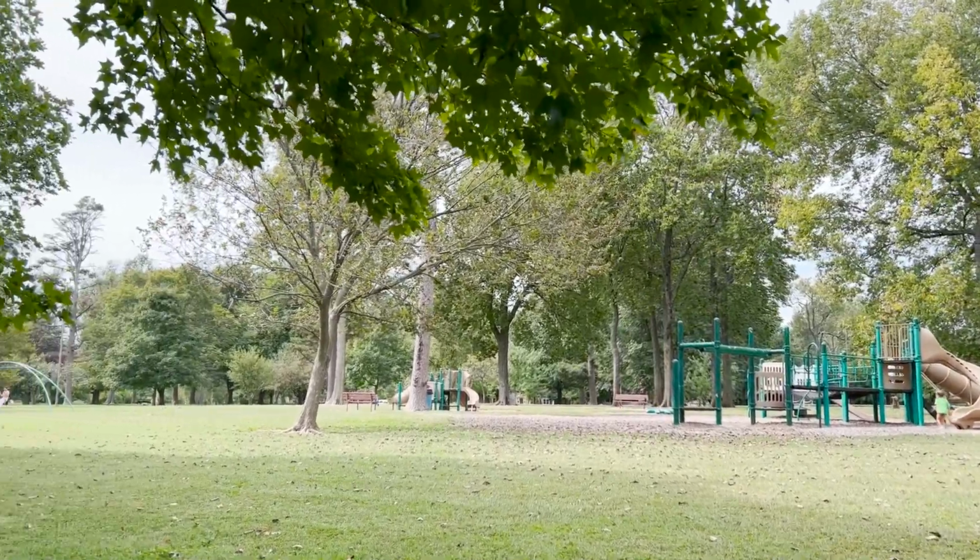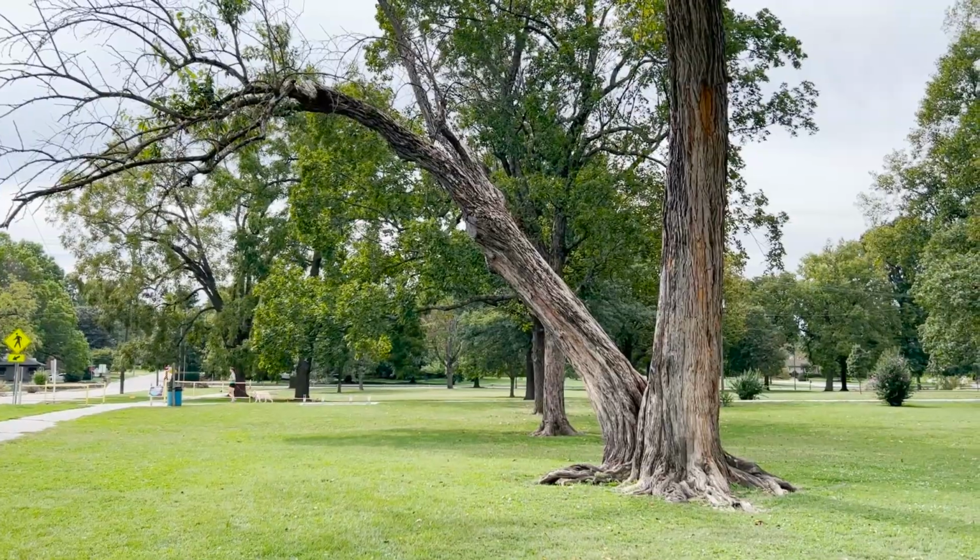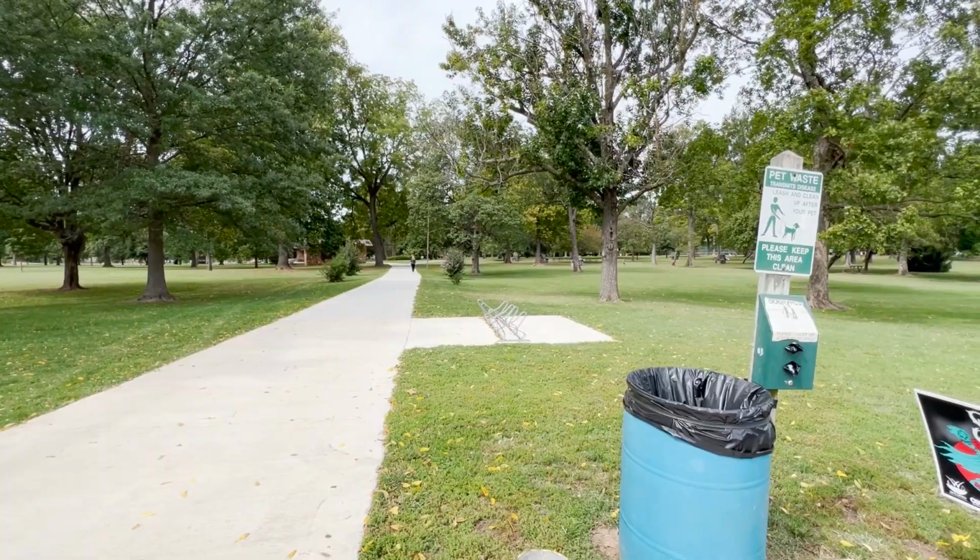Now, one thing that we didn't put in our notes, but we're gonna say right now, there are a ton of people with dogs that walk there. I mean, you can't go to that park without seeing someone walk their dog. Can you, Faith? No. Exactly.